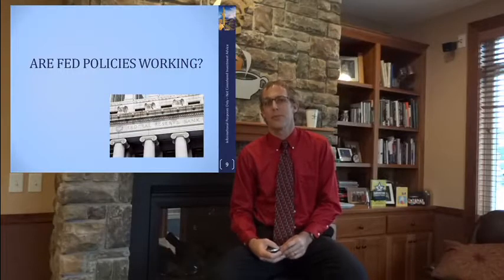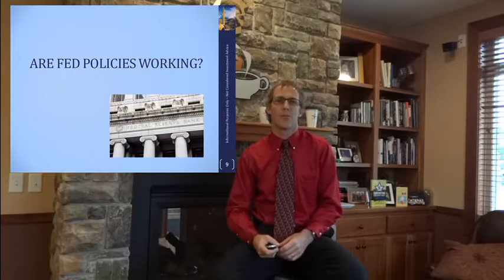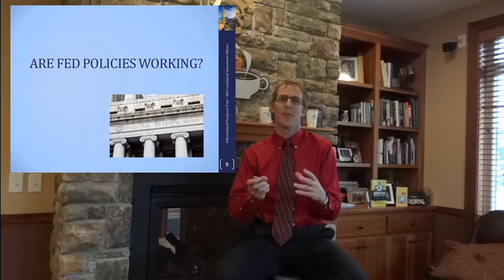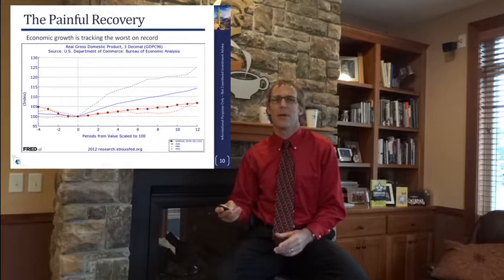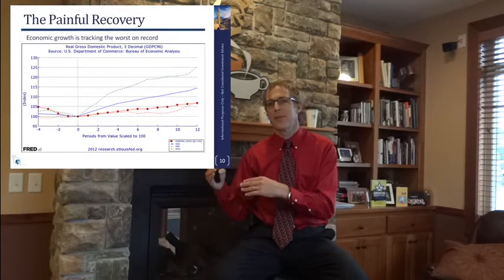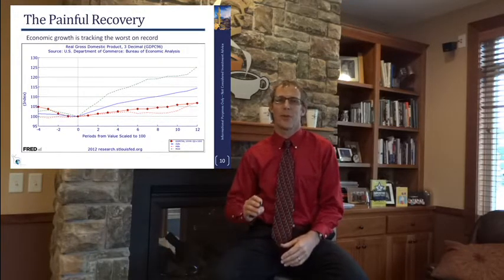Are the Fed policies working? There's a couple of ways to look at it. I like to do an exercise where we use an expansion chart, and I want to first look at economic growth. On these expansion charts, the dashed line at the top is the best recovery. The dotted line at the bottom is the worst, and the solid line in the middle is the average recovery.